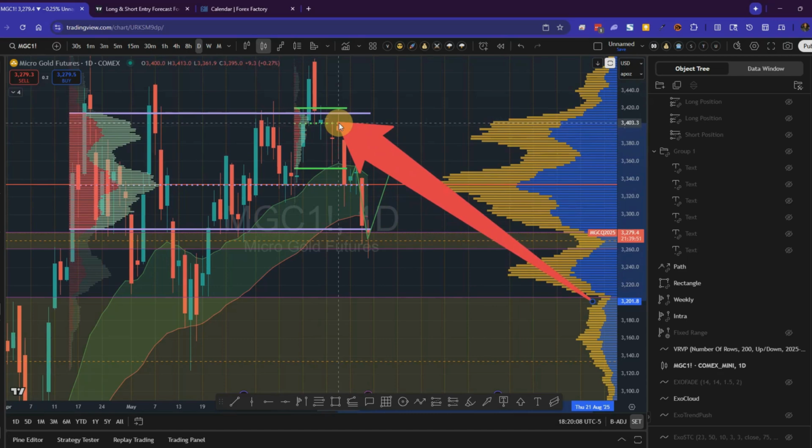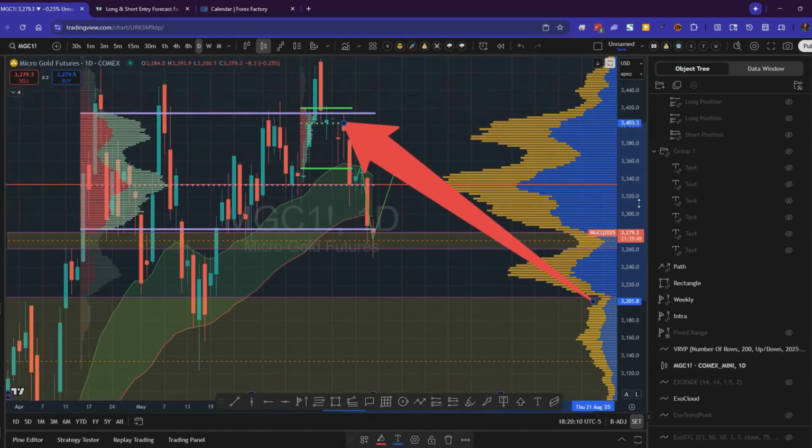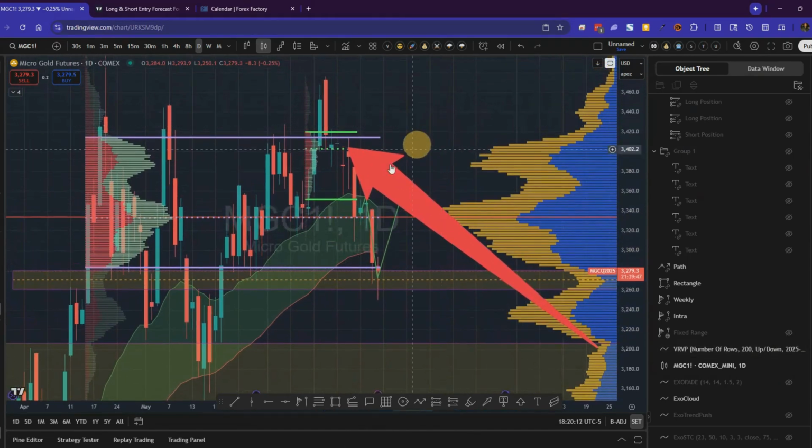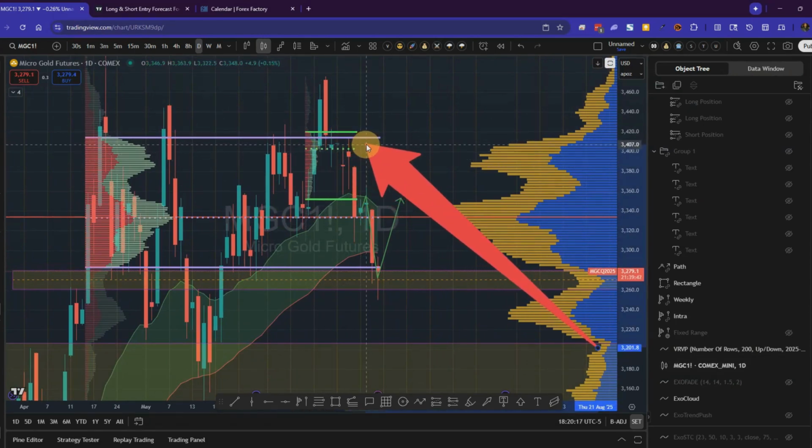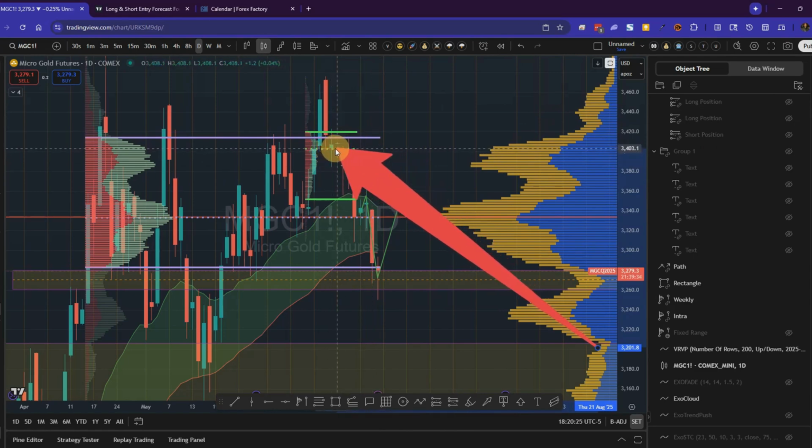No, I think we started consolidating. This is a futures, gold futures, so some of the candles are not fully formed the way it would look if we were to look at the spot gold, the XAU chart. But we spent about 2 days extra at the top.